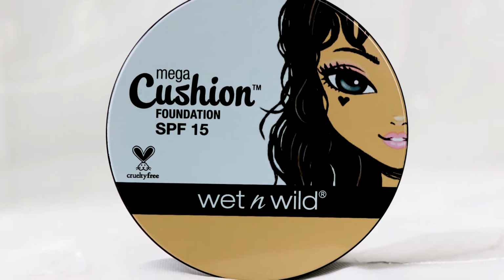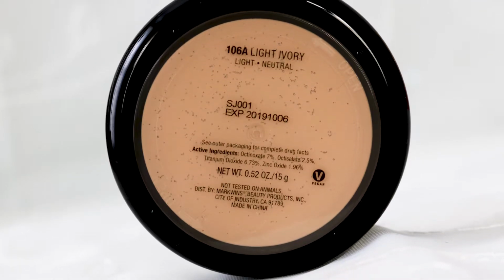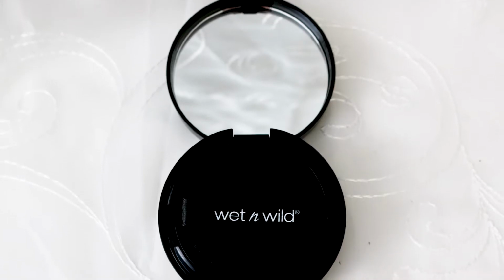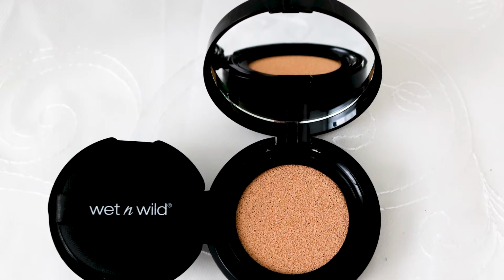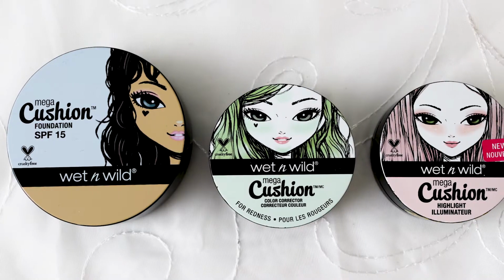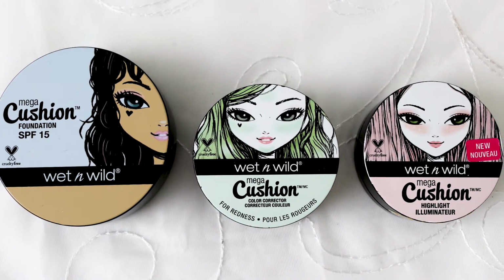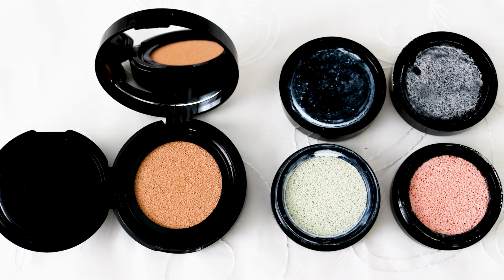Wet n Wild has brought out cushion products before. I did a review on the cushion color correctors and the highlighter and contour. I actually have one of the highlighters and one of the color correctors in front of me today, and I used them on my face when using this product, so I will show you that as we talk a bit more about application.